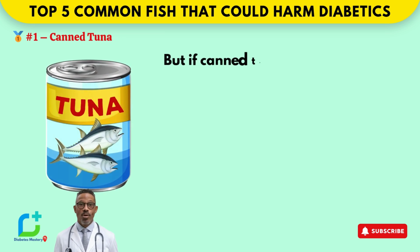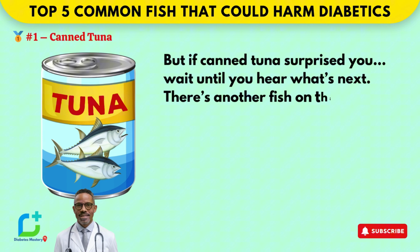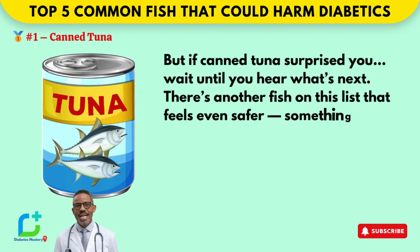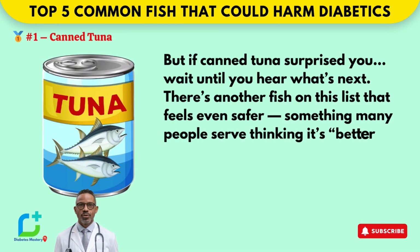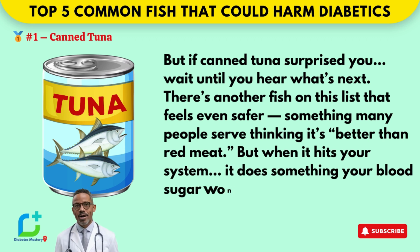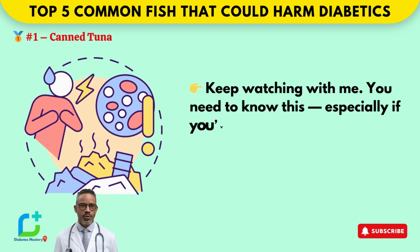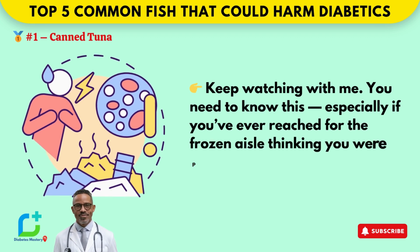But if canned tuna surprised you, wait until you hear what's next. There's another fish on this list that feels even safer, something many people serve thinking it's better than red meat. But when it hits your system, it does something your blood sugar won't forget. Keep watching with me. You need to know this, especially if you've ever reached for the frozen aisle thinking you were playing it safe.